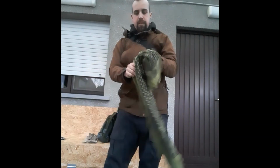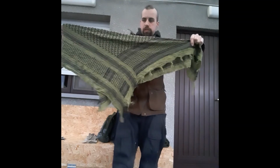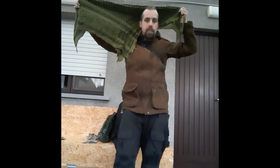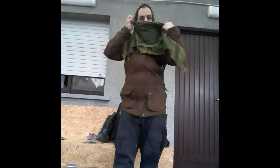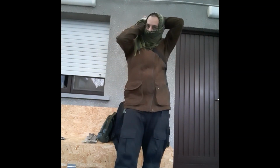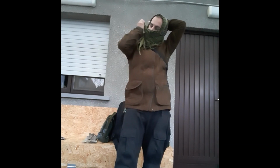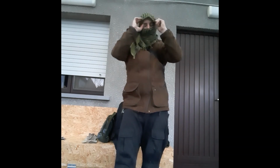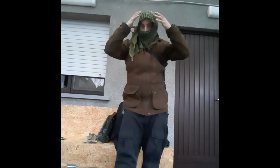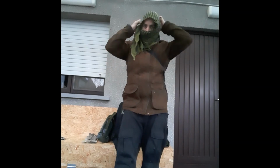Oh, another point. If you don't have a hoodie, you can protect your head by turning a cloth into a shemagh. Fold it in a triangle, put the short side around your head, this side under your chin, the next one over your head, and just bind the two ends together. That way you have some sort of head protection against particles that can burn your skin and such.